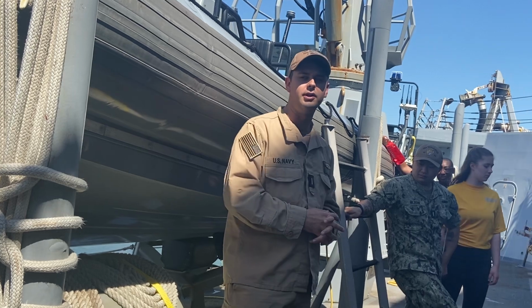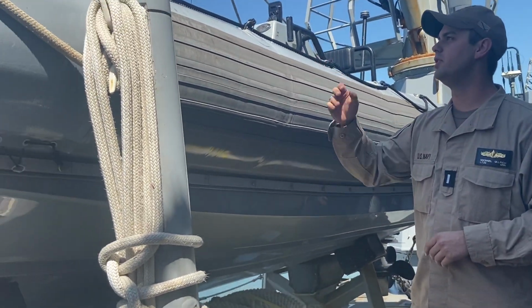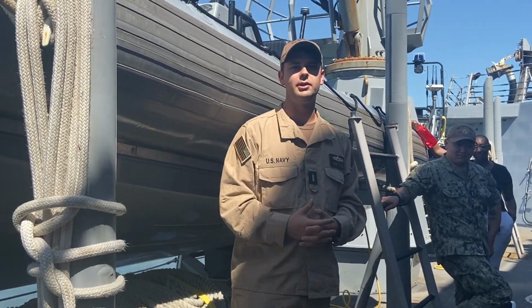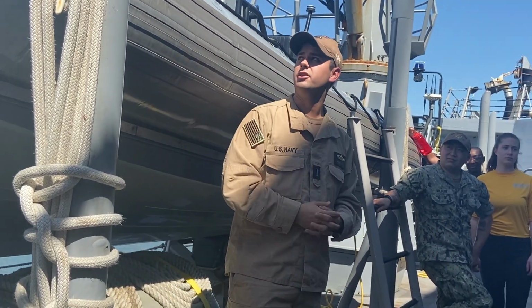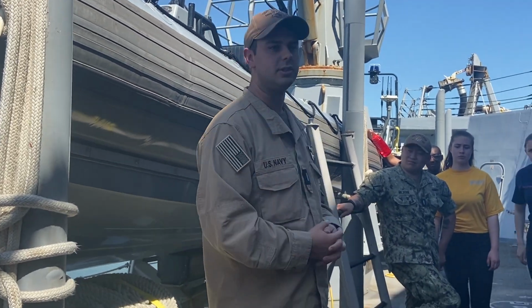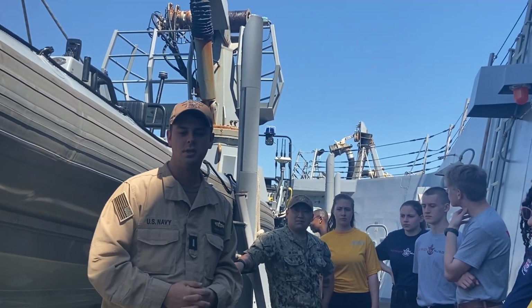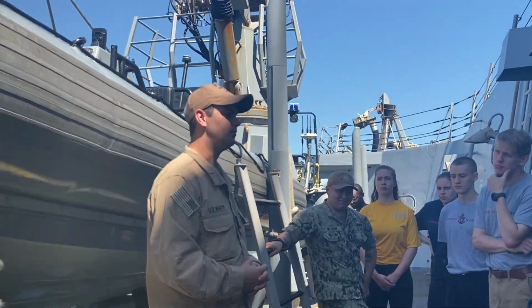They both go about 30 knots with a 100 nautical mile range. You can put an M240 on the bow if you need to. We typically don't, unless we do some of those VBSS ops, stuff like that. And then same thing with the siren and the blue light for those VBSS ops or law enforcement kind of operations that we might do. They're both inboard diesel engines. And that's really pretty much it for that. They can hold 16 people, maybe a little less depending on what kind of gear you got on and stuff.